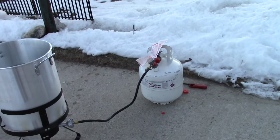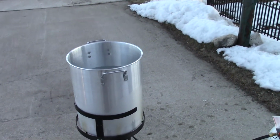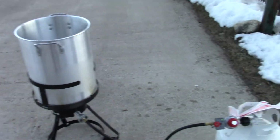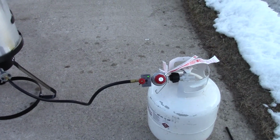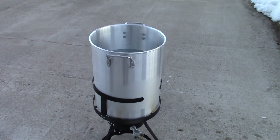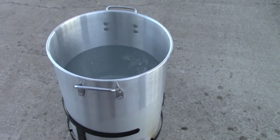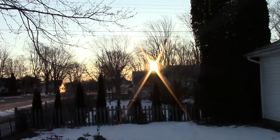It's a turkey fryer, and so I'm trying to get this boiling now. I've got a little regulator on there that you can control it. It's a timer, so every 15 minutes you gotta come and make sure it doesn't shut off. But we're new at this, so it's a beautiful morning. Look at the sun. Just gorgeous.